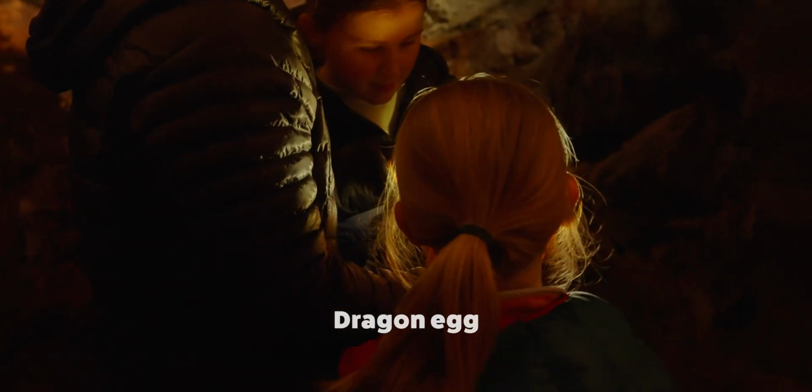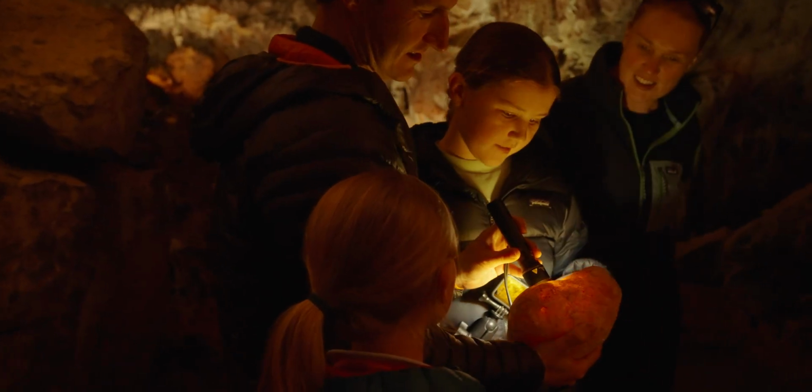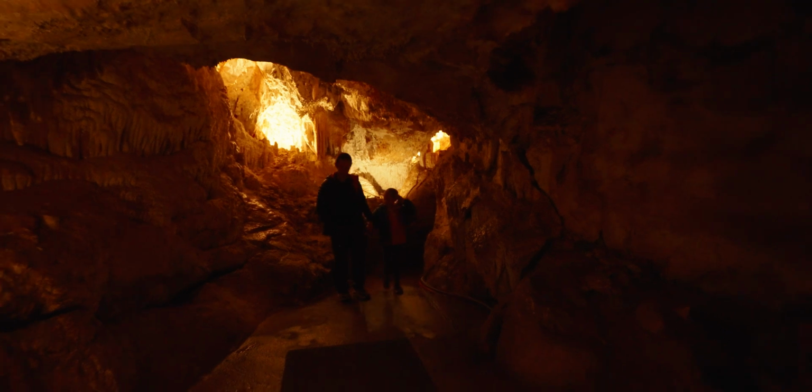Dragon egg. Like the way it stops the light on one side and the other. Yeah. Pretty cool. Ready, baby? Go.